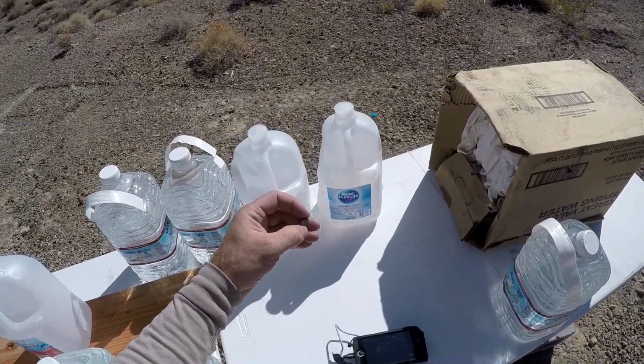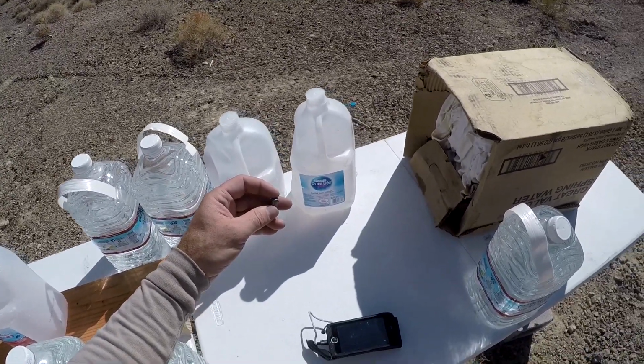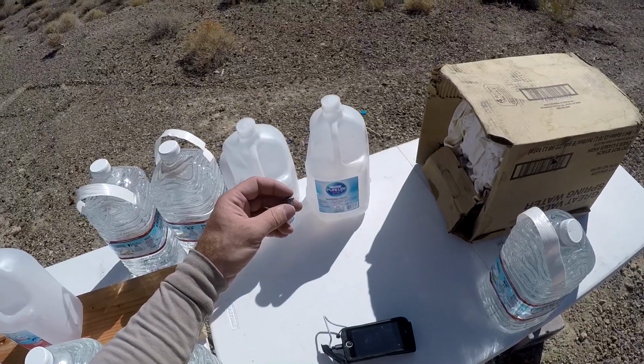So I will give weights and measurements all at the end, but let's go ahead. I've got to find a spot on the windshield, and let's get the 40 cal rolling.